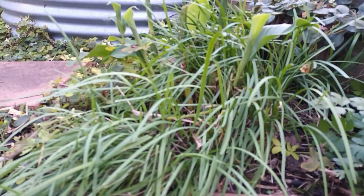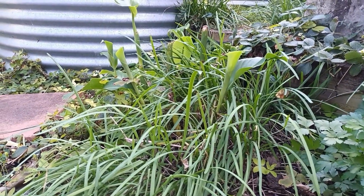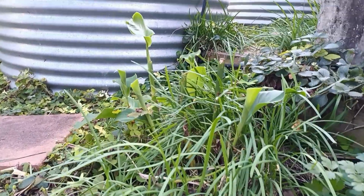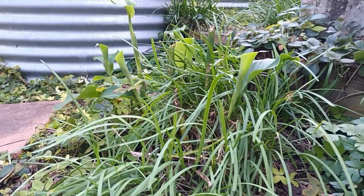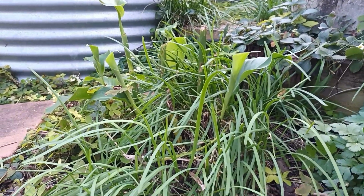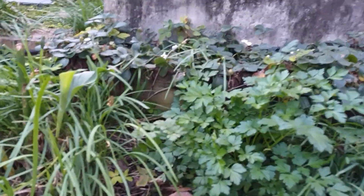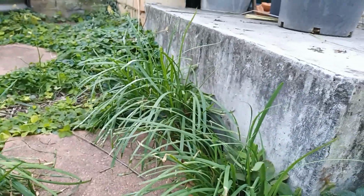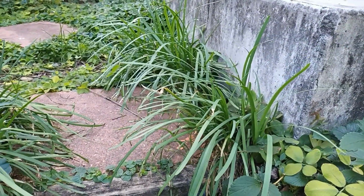So Chinese chives, as the name implies, has that sort of chive flavour, that oniony flavour about it. It has a pungent aroma, again, great for repelling pest insects. It then sets up flower heads which attract beneficial insects. It's fairly readily self-seeding, as is the Italian parsley, and I use it a little bit as a border plant in the garden. So I really can recommend Chinese chives.